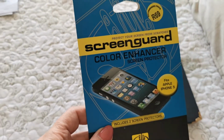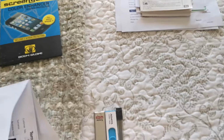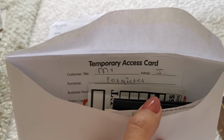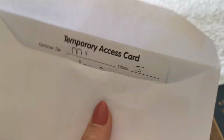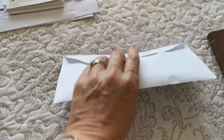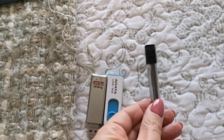This is a screen guard, but it's for an Apple iPhone 5 and I no longer have that. This little pouch has got sort of access cards and a few little things in it. I've got some ID photos in here, and I've also got some warranties from some of the things that I have in my room, my GHD for example. So I'm just going to keep this all neat in one place, and that will go back in the drawer.